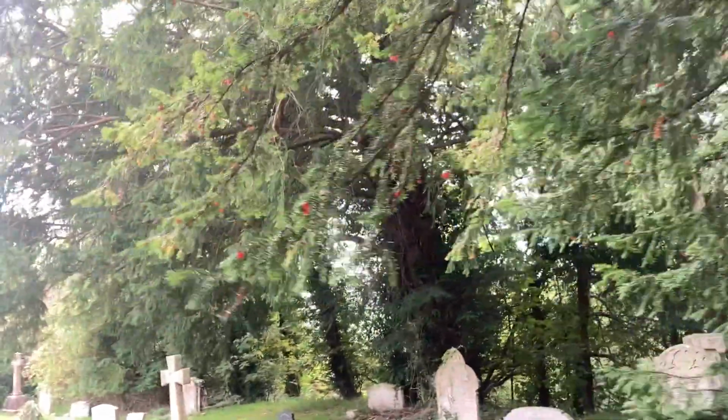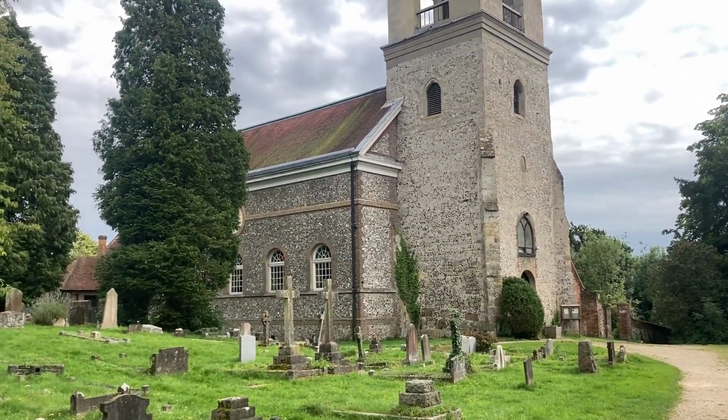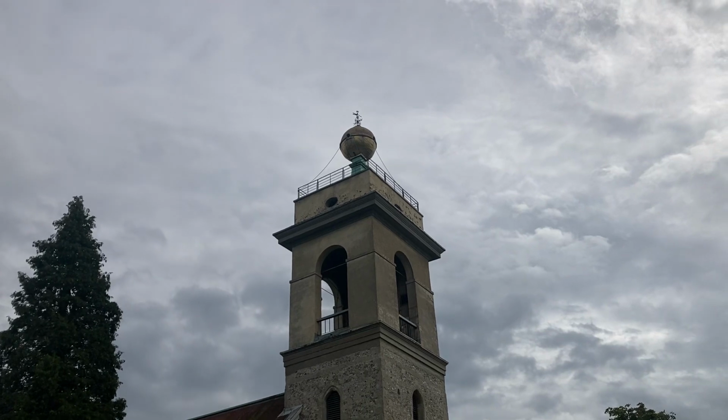Lots of little red arils growing in there. But this is the Church of St Lawrence, and what marks it from other churches is that extraordinary golden ball on the top. The hill I'm standing on is and was owned by the Dashwood family, and they built tunnels into the hillside in which they could hold the Hellfire Club parties.